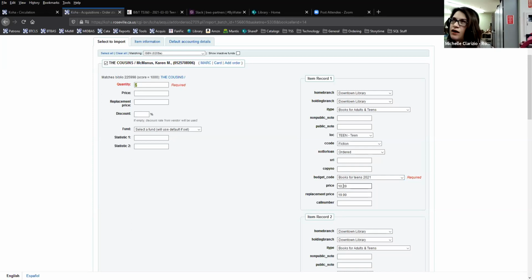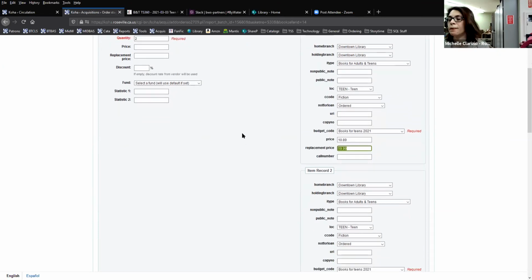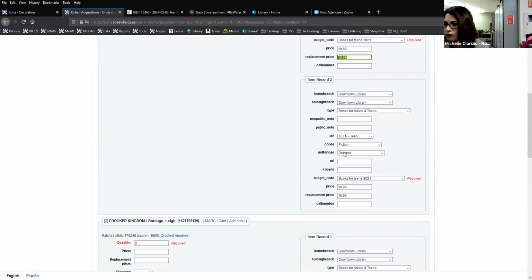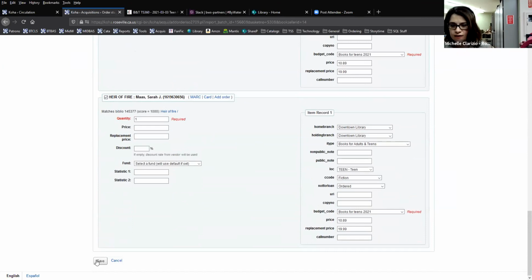We don't use the Koha discount percentage because I want exactly how much we're going to pay and how much the MSRP is right off the bat. So our budgets look exactly what they are, because we've had issues in the past of thinking we had more money than we had because we were only looking at the MSRP and then messing things up. So then we're going to scroll down and make sure everything looks good one last time. And it is. So I'm going to hit save.